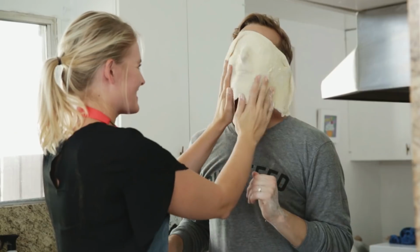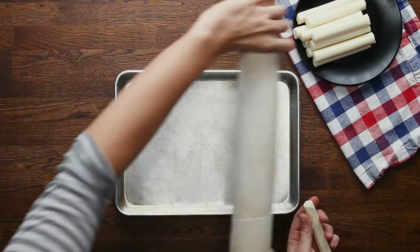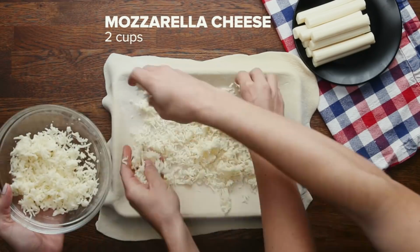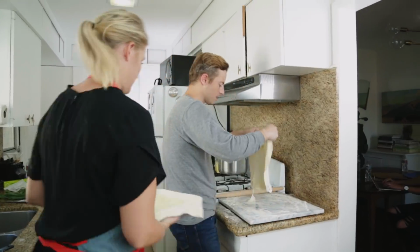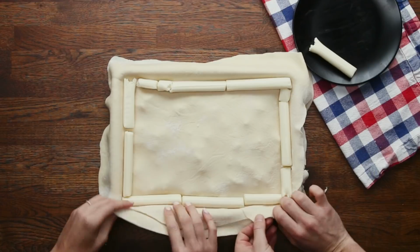Is that right? Did I put the wrong spray in? You know, it's done now. And now we add the cheese. Go, go, go, go, go. Oh no, no, no, it broke. Oh, I have just the thing. You do. Nice choice. Thank you.